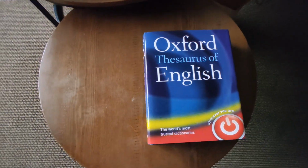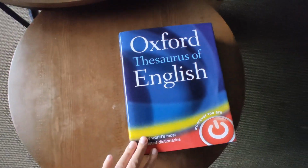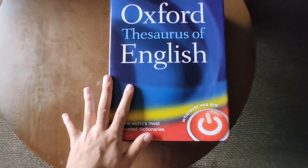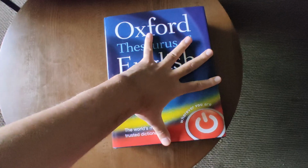Hello everyone, welcome to a review of the Oxford Thesaurus of English by the Oxford University Press. Now this book is absolutely massive. It's a behemoth of a book. Look at my hand. I can stretch the width here, but not the height.